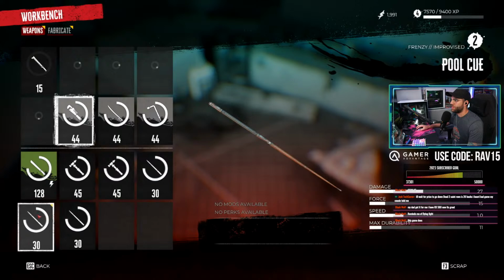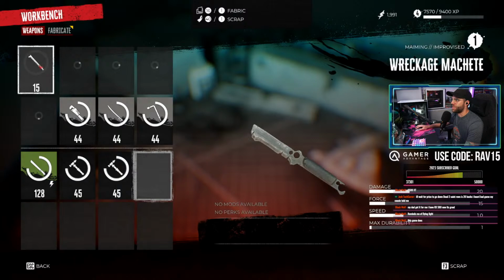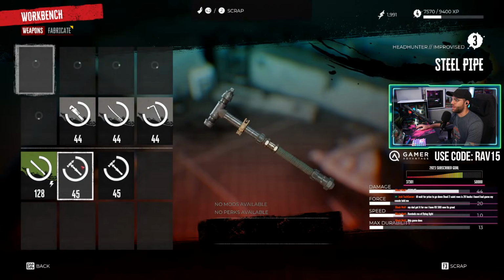I have 3 pool cues. I don't really need all that. So let's just scrap the pool cues. We don't really need those. Alright, we'll keep the rest of these. This thing, it's kind of crap. The rest of these are good. Okay, we'll keep those. Alright, cool.